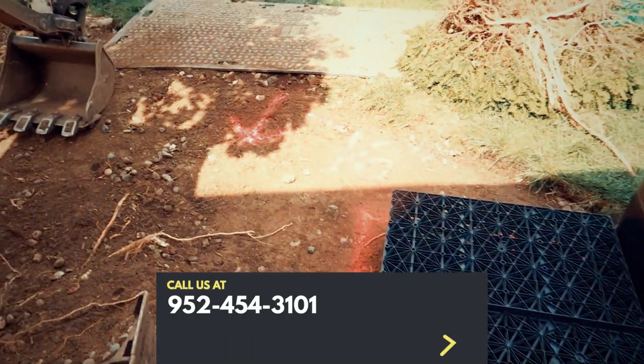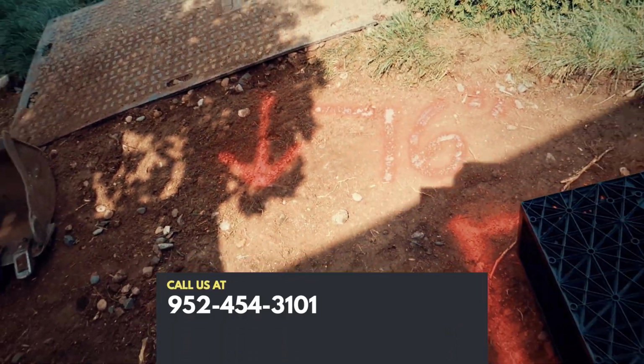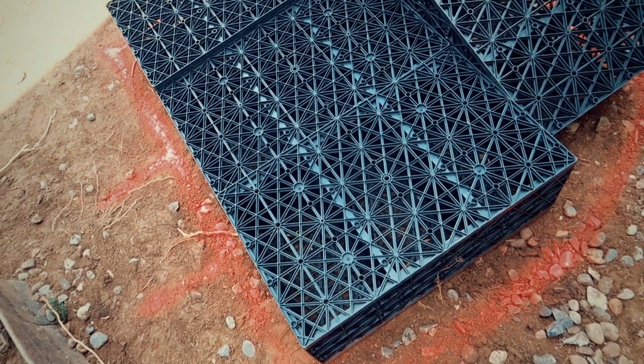It's gonna be -16 inches. We've got that written down there in the dirt. So that's off of our 0 spots. So we go 10 inches below what we need. These are about 10 inches, and then we plan for 2 inches of gravel on top of that.